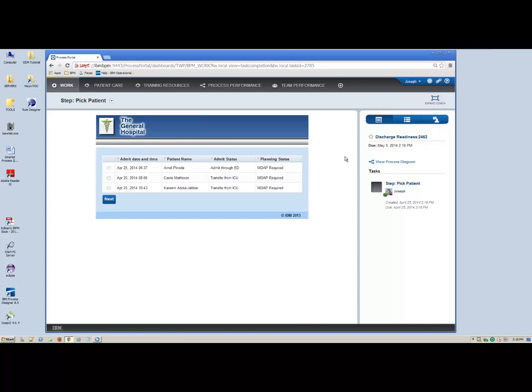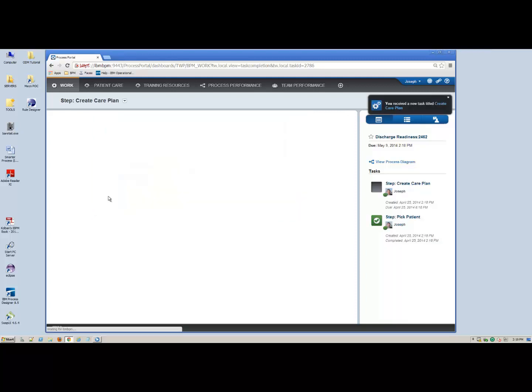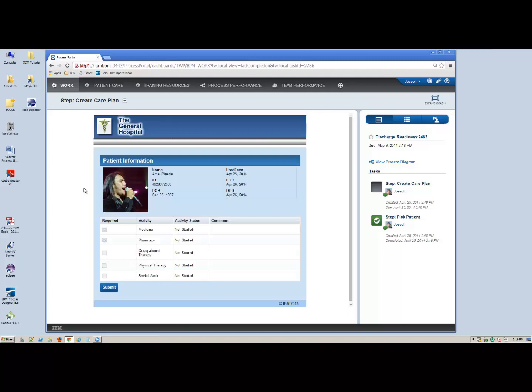This form shows a roster of patients. Each of them needs a care plan created. Let's select Arnell. The Smarter Process Accelerator has loaded a care plan or standardized care pathway for patients with laryngitis.